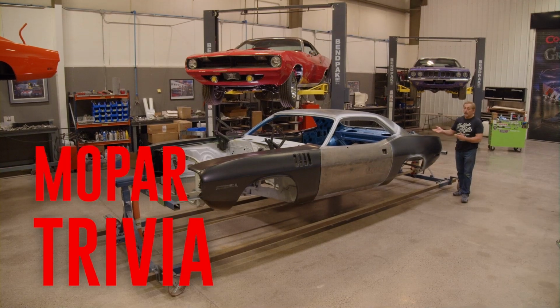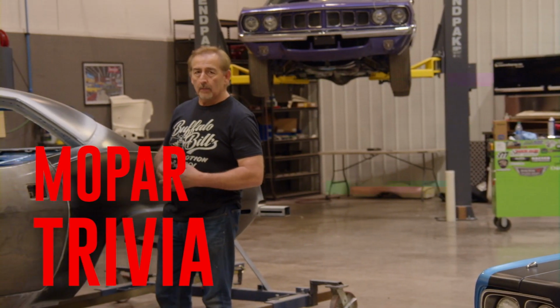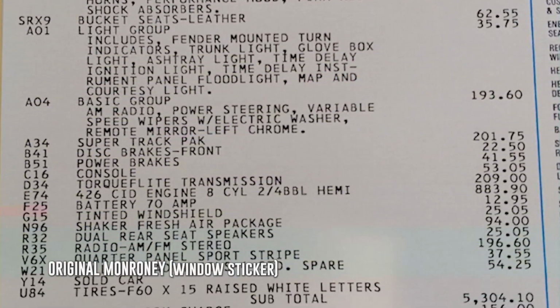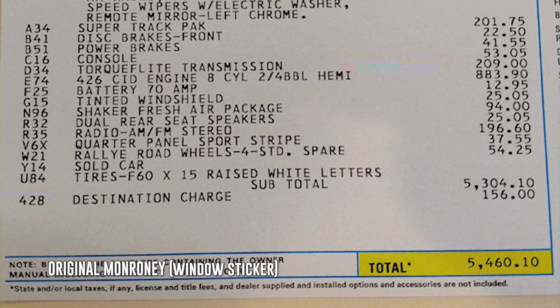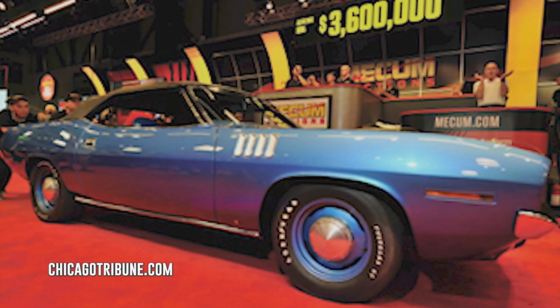'71 was a great year for the muscle cars, especially the Plymouth Cuda and the Dodge Challenger. A lot of really neat options were available for them. We could go through a list. If you've optioned one out, in fact, with just about everything imaginable, you would have spent, let's say, right about $5,000. That would be with a Hemi. It'd be a good investment, too, because the most recent '71 Hemi Cuda convertible sold for $3.5 million, so that would have been a great investment.